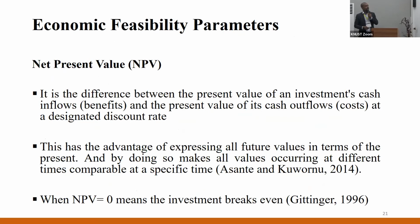The net present value is the difference between the present value of an investment cash inflow against the outflow at a designated discount rate. And then the advantage here is that it's able to express all future values in terms of the present. When the NPV is zero, it means that the investment breaks even. So automatically when the NPV is greater than zero, it's positive. It means that the investment is going to be a viable one. And if it is less than zero, it means that it's something that will not be profitable.